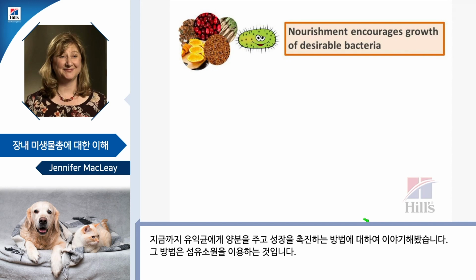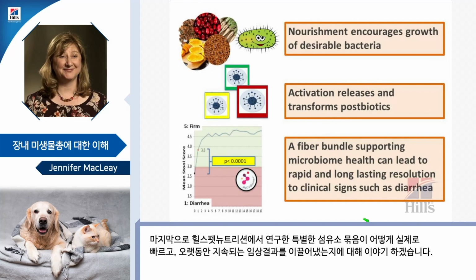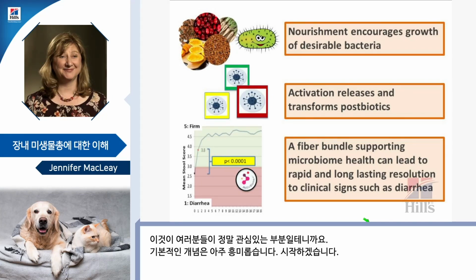So, up until now, we've talked about this idea of how do we nourish and encourage growth of desirable bacteria. And we can do that through use of fiber sources. We can also activate the bacteria that are there by feeding them special fiber sources that can produce first and second generation postbiotics. And then lastly, what we're going to do is talk about how a specific fiber bundle that we've researched here at Hill's Pet Nutrition can actually lead to real rapid and long-lasting clinical results, because that's what you're really interested in. So the basic science is really interesting, but let's put it into action.